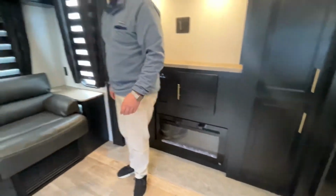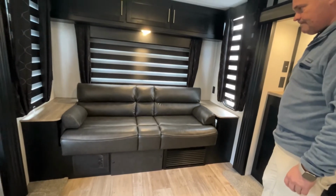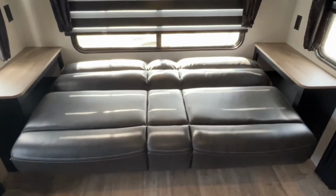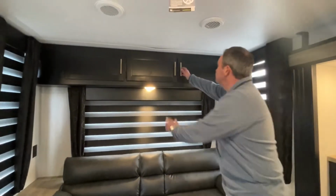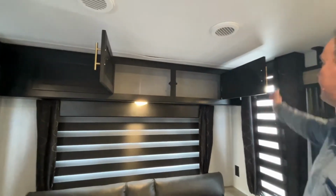We're just going to come right on around the back. They give you a nice size trifold sofa. We'll show you what that looks like when it's pulled out. And they give you windows all the way around. It is a jackknife. And right up top, you have storage all the way across.